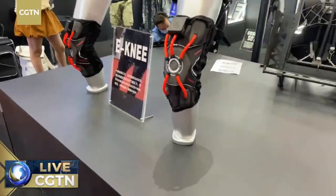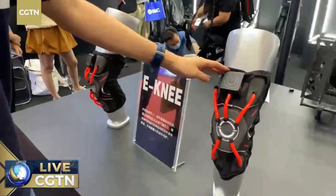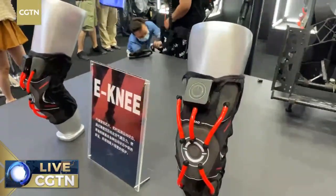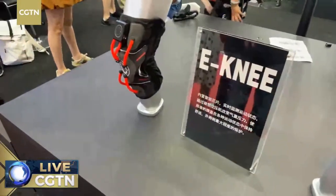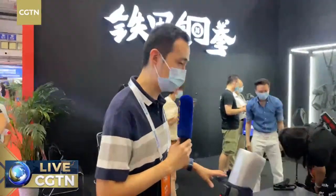But what's so different this year is what they call K-knee. I've never seen this before because this company has been there for many years, but this is the first time they demonstrate this product. It's a small device on your knee that can protect your knee while you're moving around. And you can naturally buy this on the internet because they've already set up their store. It's only about $100 plus, and let's check if the company has anything to say about this.